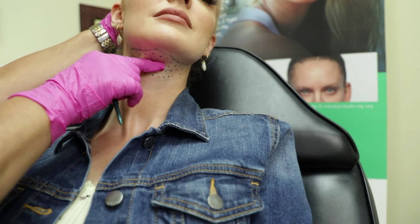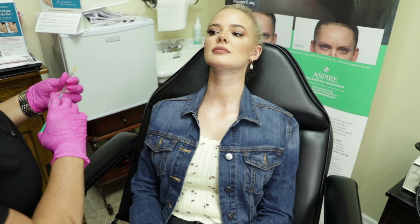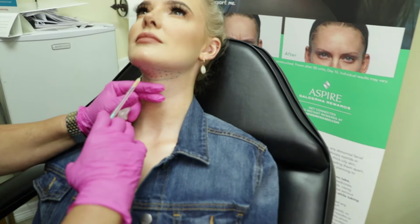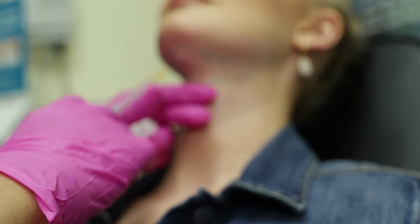I'll lift up like this. Start. So she's already numbed. I use a very fine needle. However, you do experience some pain from the product itself. It's deoxycholic acid, and acid tends to burn. So I'm going to start, and then you tell me when you start feeling the burn.